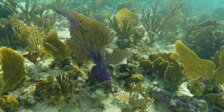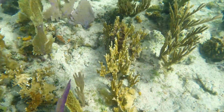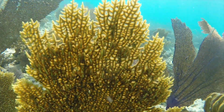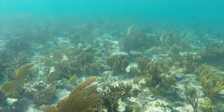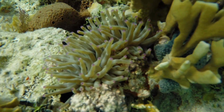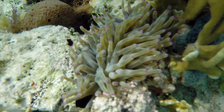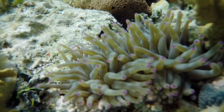We dove on a shallow reef in a cut that led back to the ocean. It was beautiful. Between the current and the waves, we were being pulled back and forth quite strongly. It was challenging to film this for you without holding on to something. And I didn't want to hold on to anything, especially not the coral, for fear of damaging it. But at least it gives you some idea of what it was like to be underwater.